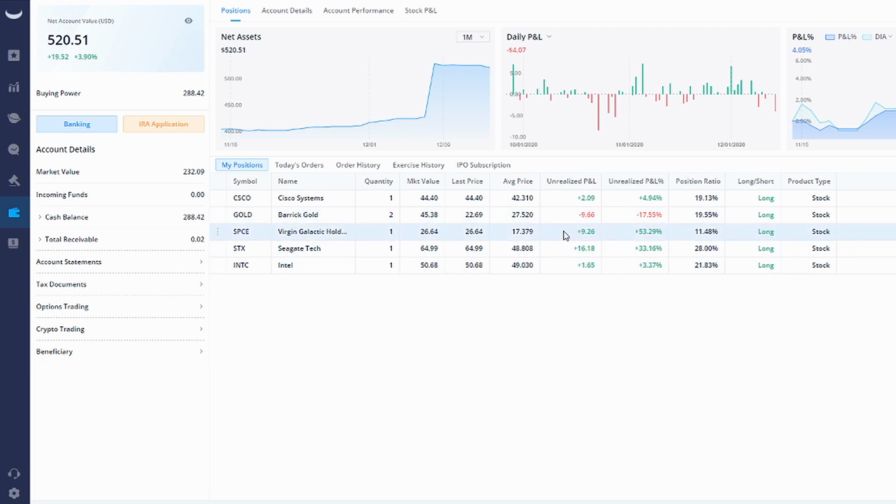Right now we're up on all of them except for Barrick Gold, but that's okay because when we made this purchase we knew that Barrick was likely going to be uncorrelated to our tech companies. So we knew that if our tech companies were doing well, Barrick would probably not be doing well. We did this to get some diversification in our portfolio.